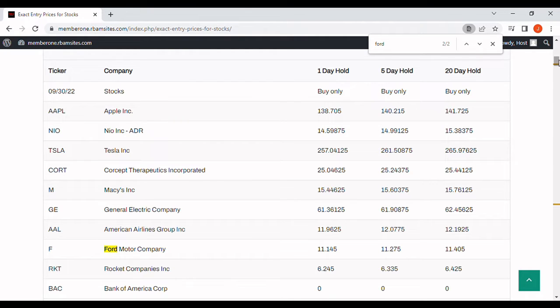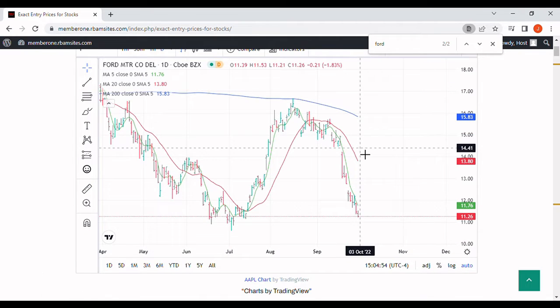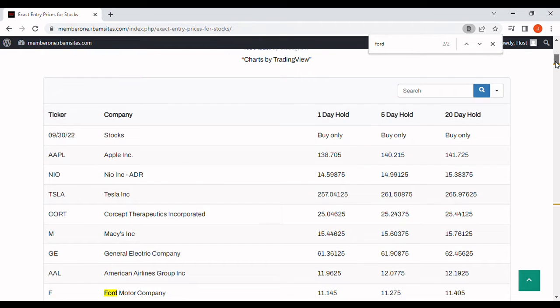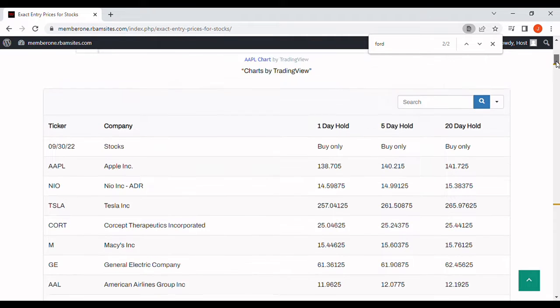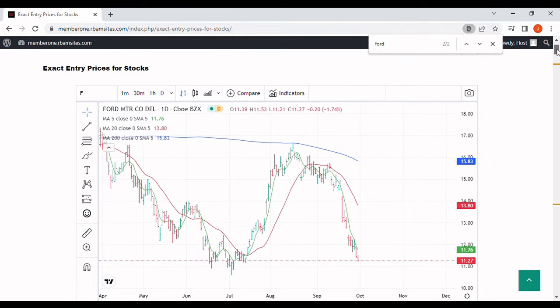So let's go back and take a look. 11.14 and 11.40. It didn't hit 11.14, but it did hit 11.40. Let's see what would have happened here. Keep in mind, 11.40 is a 20-day hold period. 11.27. Did we hit 11.27? Yeah, so you could conceivably, if your own analysis said it was a good idea, get in at 11.27 today or 11.40 using these prices.